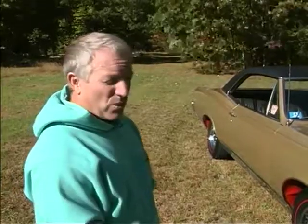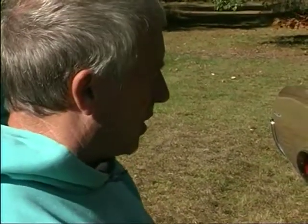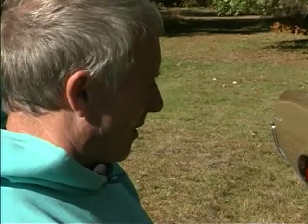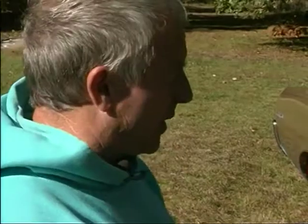I ordered it with a 360 horse engine, which means it was the second of 3 engines offered by Pontiac. It's called a high output motor, and it's recognized by the big exhaust manifolds. When you get close to the motor, you can see them. I wanted a 4-speed because everybody wanted a 4-speed in those days. It's got a posi rear with 355s. I didn't order too many power options. There's no power steering, there's no power brakes because everybody was interested in going fast.